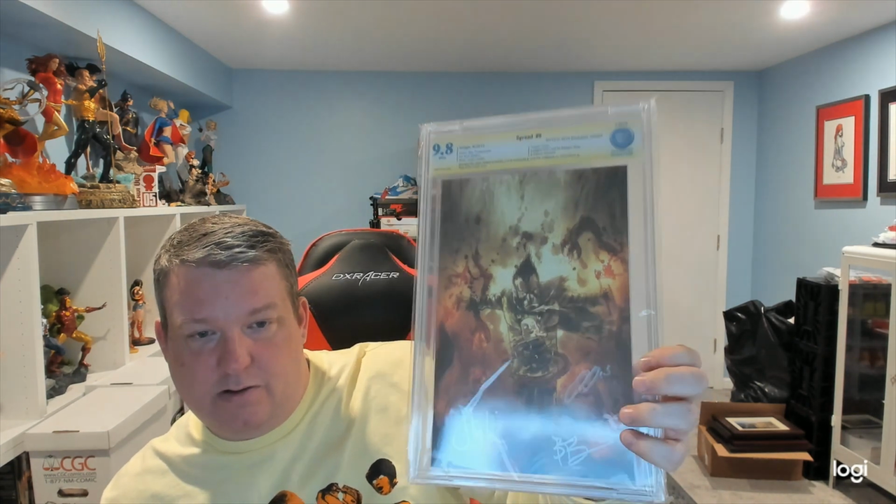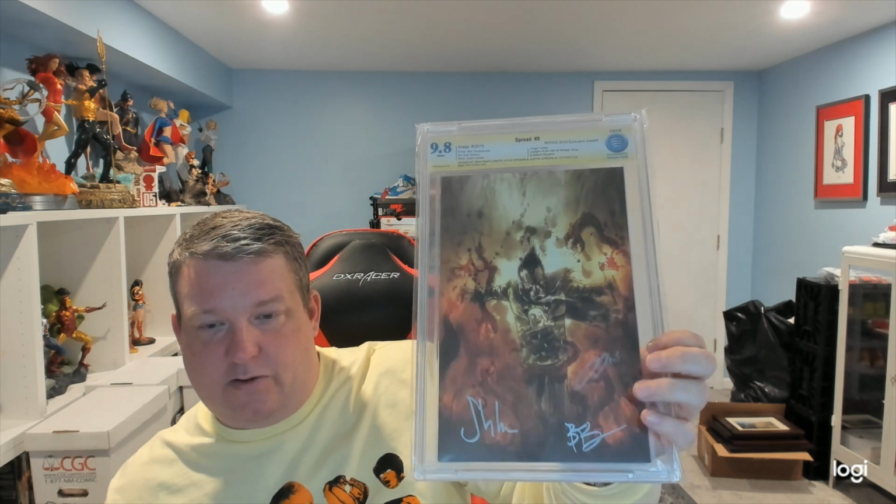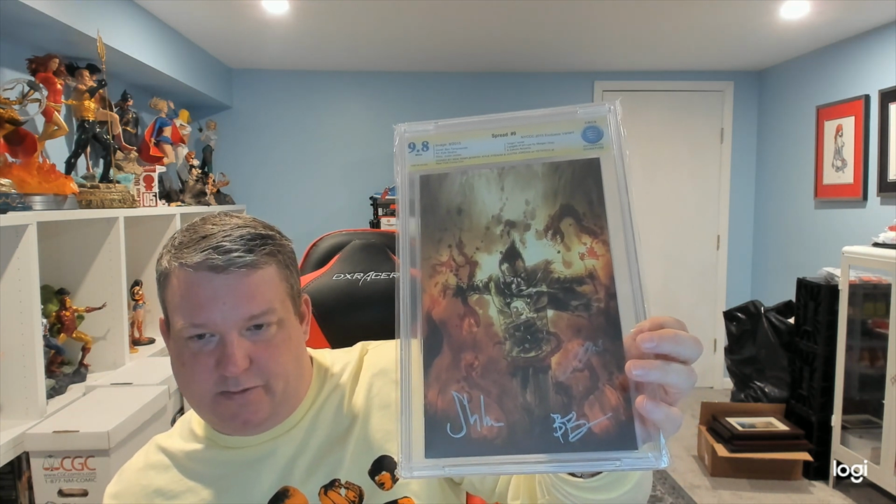And this is another spread, number 9. This is the New York Comic Con exclusive from 2015 with a Ben Templesmith cover, signed by the artist and author of the book, and also the cover artist, Ben Templesmith, too. So that's a cool book to have. I love that. That's the only one I have by Ben Templesmith signed, so that's a keeper. This is an awesome book. I love this book.